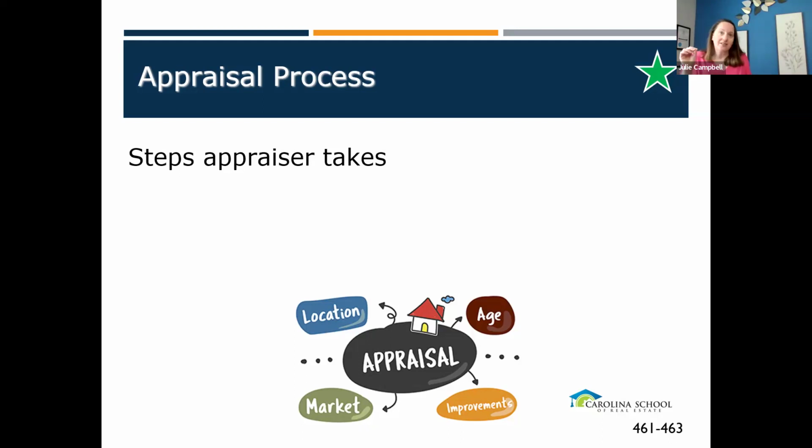Instead of straining your eyes trying to see that black bar, go back to page 463. What's in that black bar is spelled out for us on page 463, and it even tells us what those different categories are. By the way, in the real world, that's what an appraisal report looks like. The good news is you can get it in PDF where you can blow it up and see it. We just can't do that in our book.